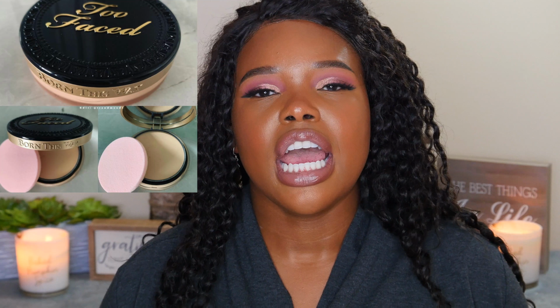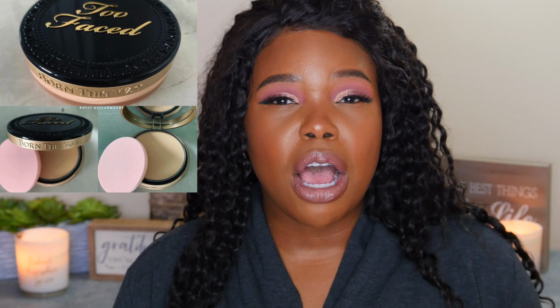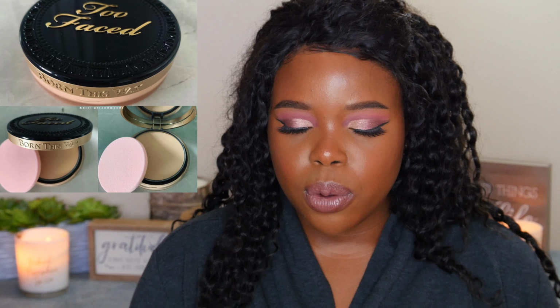Okay, now this one is really exciting. It's definitely caught my eye. I'm very intrigued. Too Faced is coming out with a Born This Way powder foundation, which is really interesting if you're somebody that really likes powder. Like you're not so much a loose powder kind of person, you like just regular powder compact foundations. That might be cool. I don't really know.